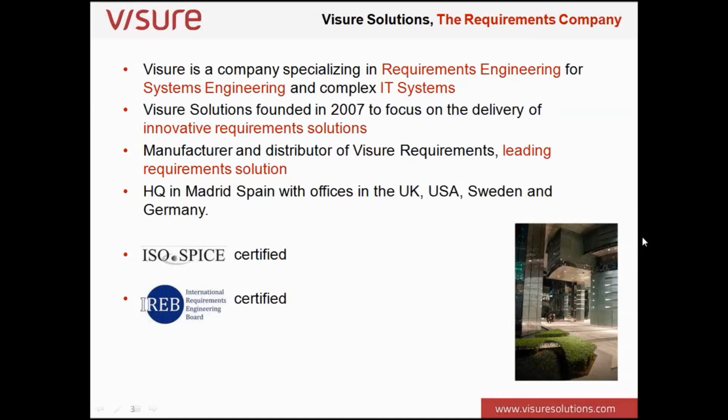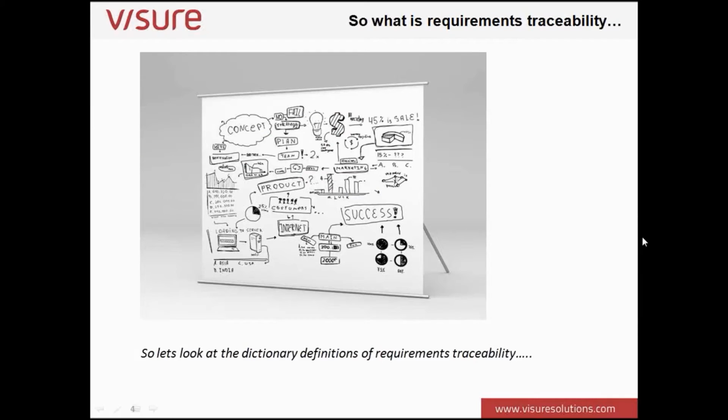Because of our extensive activities in Germany, we are ISO SPICE certified, and that's predominantly associated with certification for the automotive industry. We also promote and support an initiative from IREB, the International Requirements Engineering Board, for certification of requirement engineers, and we've actually got training courses that support that certification. So with that, let's move on.